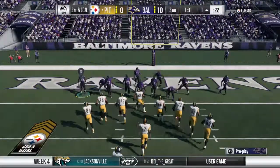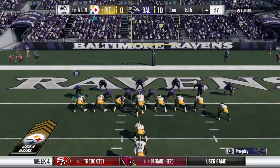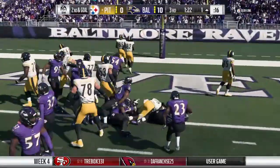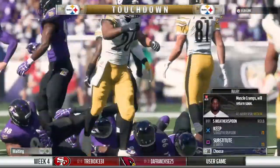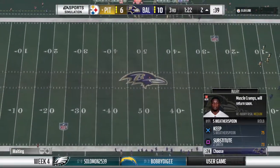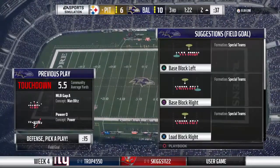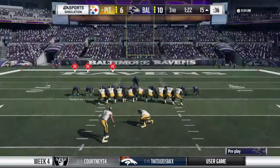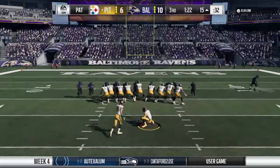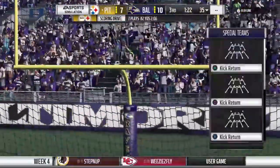Possible run anticipation here as the D-line sandwiches together. They come out with one back and 3 tight ends. They'll try and run it in with Bell. And he's in. Touchdown, Pittsburgh. Le'Veon Bell, his first touchdown on the year. And the Steelers have now made this a one-score game. Chris Boswell now for the extra point. And they're back within a field goal. It's 10-7 now.